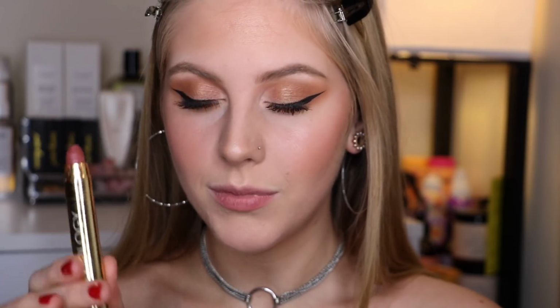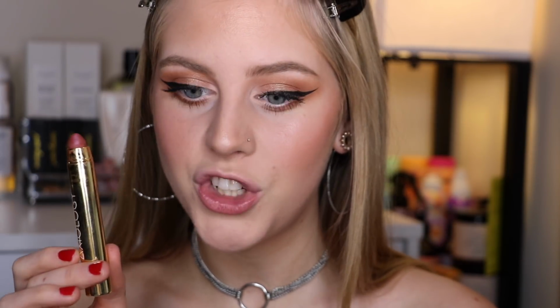Now on to my last favorite of 2018, which is a lip product. It's the Axology Lip Crayon in the shade Enduring. This is the only shade I've tried of these, but the formula on these is, that was a weird noise. The packaging on these is also stunning. I like how portable they are as well. I've heard good things about their regular lipsticks as well, but I love these. If you guys have tried their lip crayons, let me know your favorite shade because I totally need to get more of them. I only have this one shade.